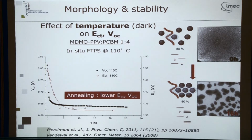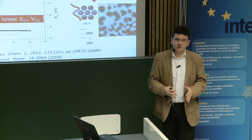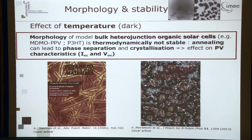So what happens when you have a thermal treatment, the PCBM comes together. You will have this kind of clustering. But when you have this clustering, if you look at the energy levels, you will have a kind of broadening of these energy levels. And when you have this broadening of energy levels, you'll see that this effective band gap is smaller after phase separation than before. And if this effective energy band gap becomes lower, also your VOC is becoming lower. So what we've seen here is that temperature, when it affects morphology, does not only affect the current, but also the voltage. So in summary, we can say that the morphology of model bulk heterojunction solar cells is thermodynamically not stable, and that annealing leads really to a kind of phase separation that will influence the current and the voltage.